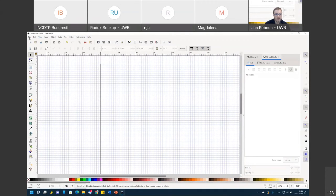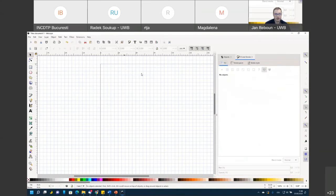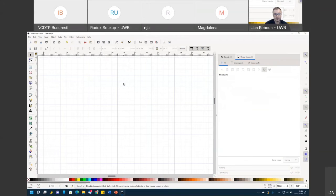And if you are working within millimeters and want to draw some objects in millimeter scale, it's great to set there not the pixels but the millimeters. So I will put there the millimeters like that, and now we have the page where you have the distance between the individual parts or individual pixels in millimeters.